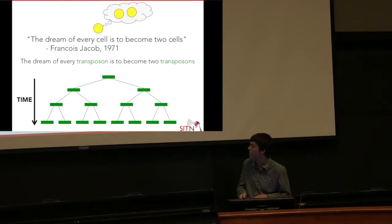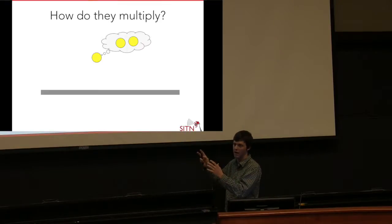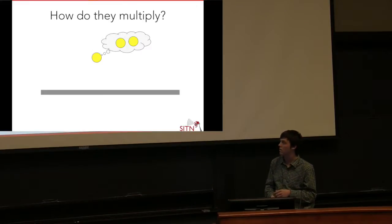So it's a good question, and there's a few ways that DNA transposons can get around this problem. I'm going to explain one possible example. Again, if we think about cells dividing, one cell becomes two cells, but before it can be two cells, it needs to have two copies of the genome because both of the new cells need a complete genome. So if we think of this gray bar as the genome, before the cell can divide, it needs to split the genome into two identical copies.